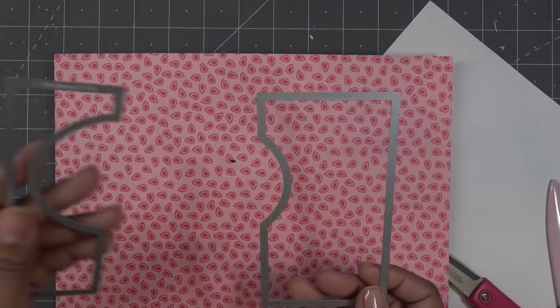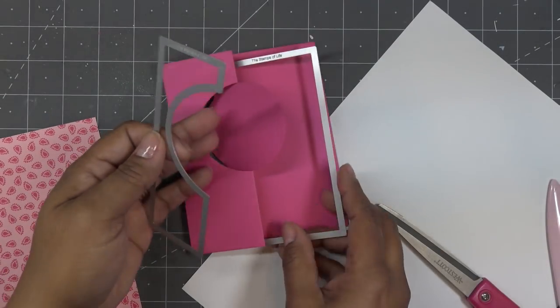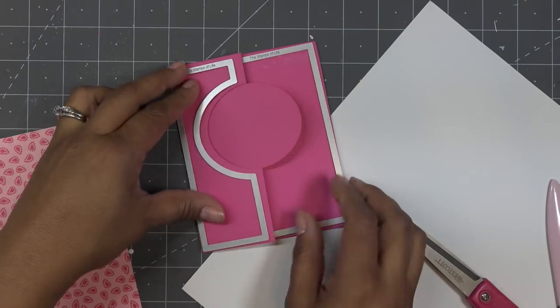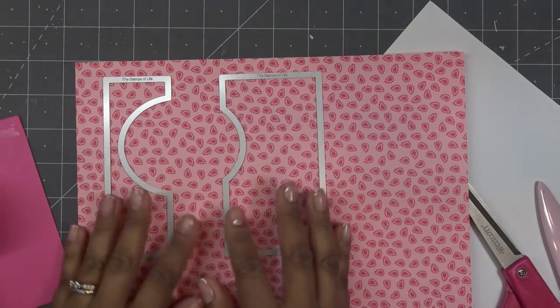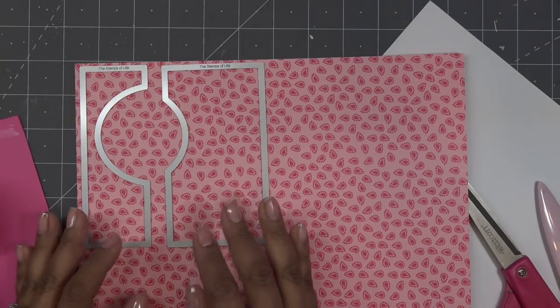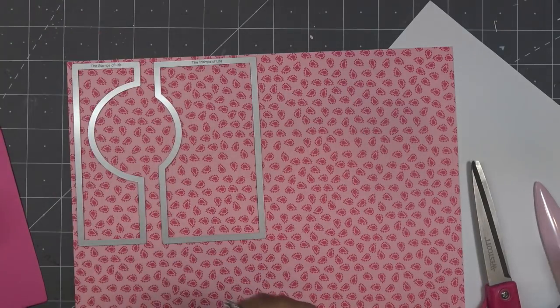So if you look at these, again, the stamps of life, the wording is on the top. This is the top side. This goes in here, and this nestles here, as you can see. So since my paper has a direction, kind of, I guess I can do it either way. But let's say your paper has a certain direction, then make sure to put your dies on that paper in that direction, so you don't have a problem. I just want to see about how much paper I need.